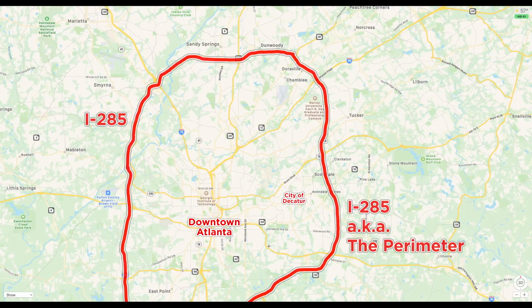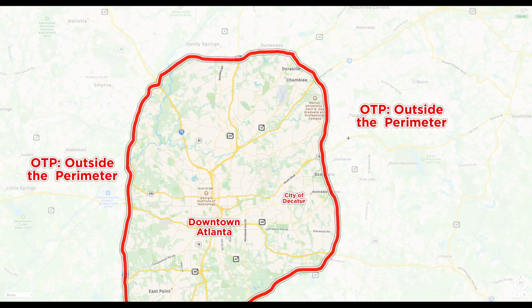Let's take a quick look at our map so we can get oriented. Here is downtown Atlanta, and this big red ring surrounding the city is Interstate 285, also known as the perimeter. Just to keep you up to date on your Atlanta lingo, if you live inside of 285, you live ITP, or inside the perimeter. And if you live outside I-285, you live OTP, outside the perimeter.